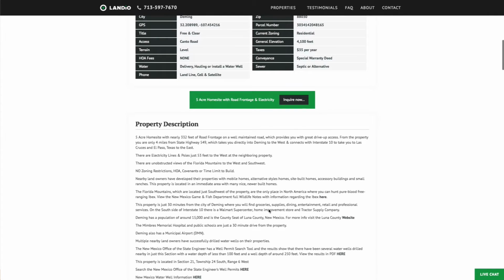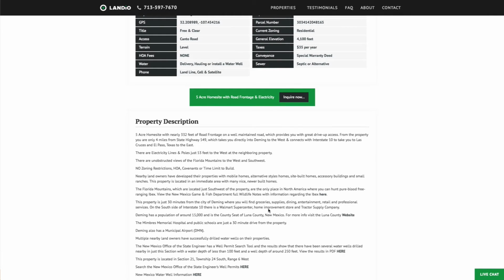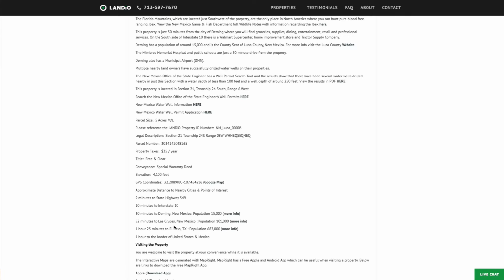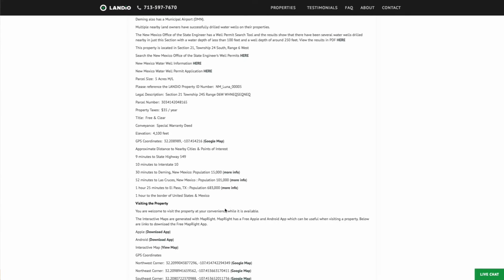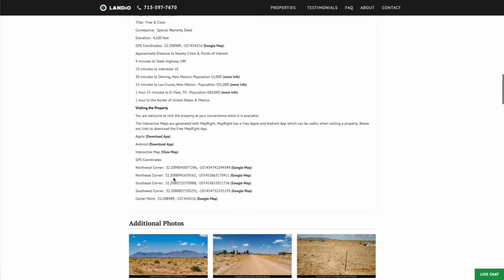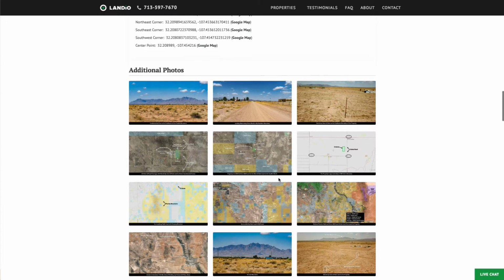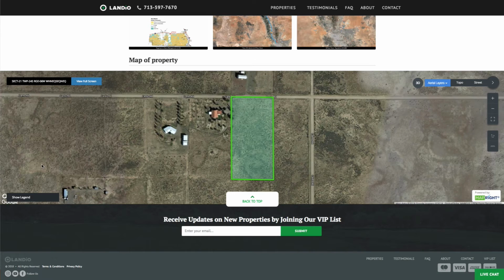You can see that many of the nearby landowners have developed their properties with newer, nicer built homes. The elevation's around 4,100 feet. And then we have information on the distances to the nearby cities and points of interest, along with links where you can find more information about those locations. Here are the GPS coordinates for the 4 corners and the center point. This link here will actually open up the GPS coordinate on a Google map. Then we have over 80 images of the property and the surrounding area, along with this interactive map.